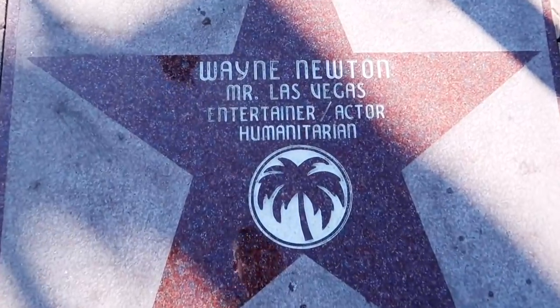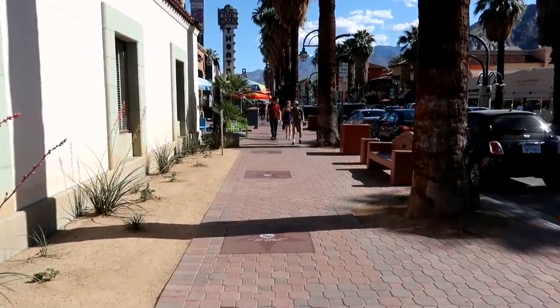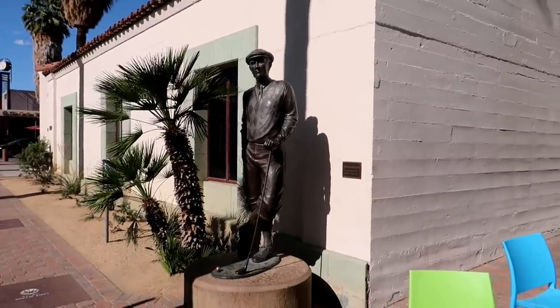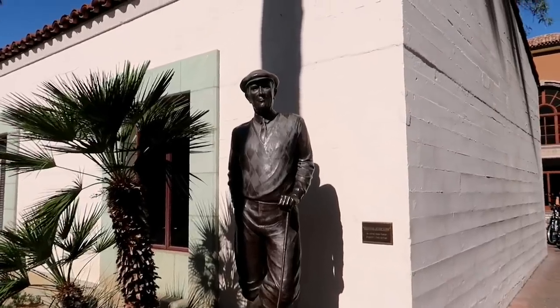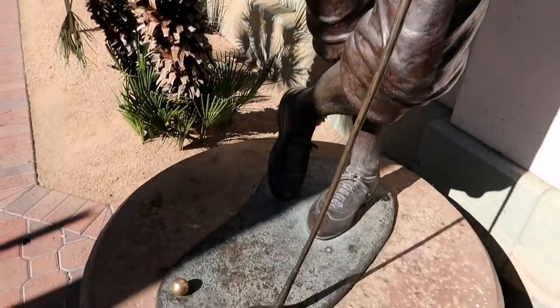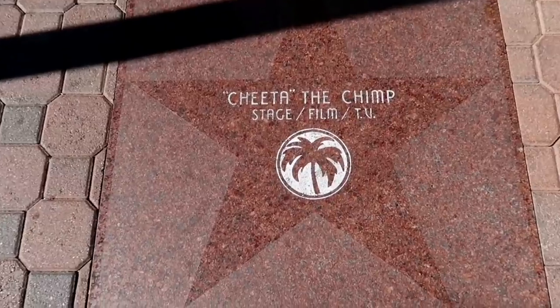Oh, there's Wayne Newton. Rick Nelson. Now check this out. He's not an actor, but he's the chairman of the Lynx. Yep, all the way down to the golf ball. Oh, Chevy Chase. Clark Griswold himself. And who can forget Cheetah the Chimp?